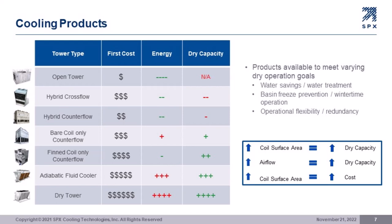So as you add coil surface area, you're going to get increased capacity, but it does require more airflow for that dry capacity. And so that coil surface area does come at a cost.